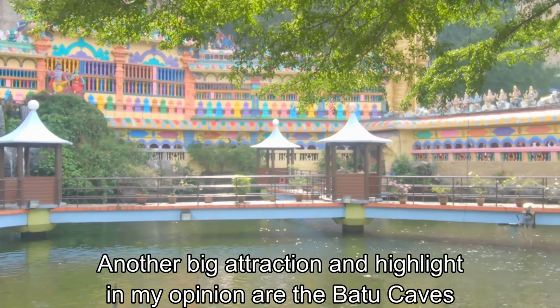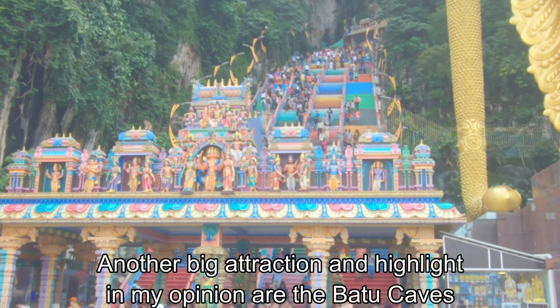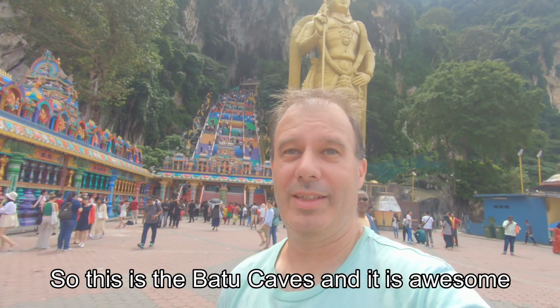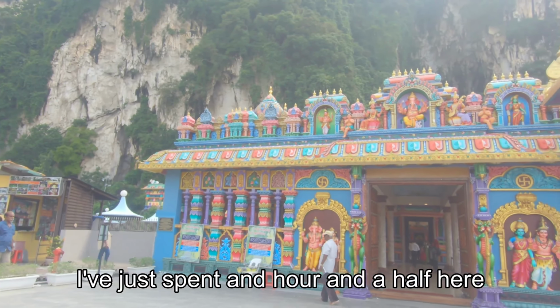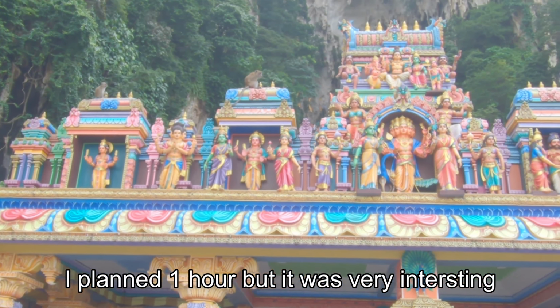Another big attraction and highlight of KL, in my opinion, are the Batu Caves. For me, it's a must to go there. So this is the Batu Caves, and it is awesome. I've just spent an hour and a half here. I planned 1 hour, but it was just too much, I don't know about fun.